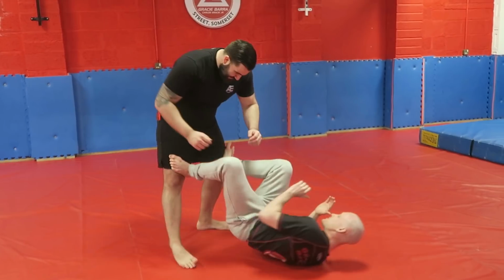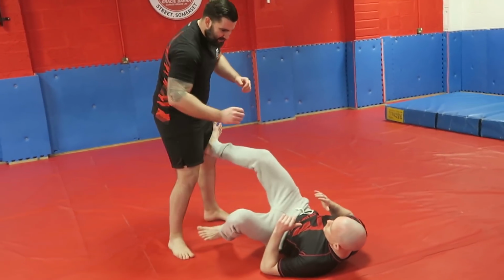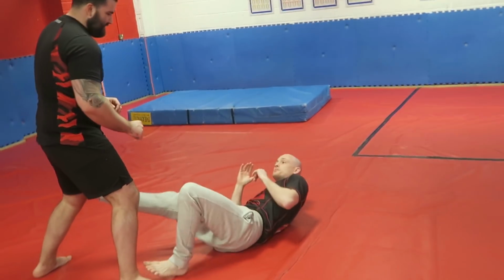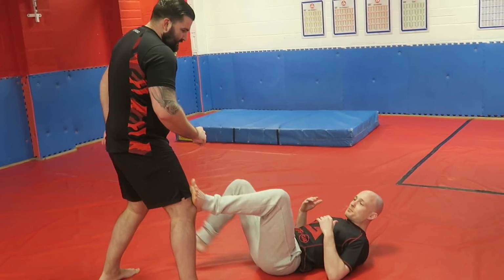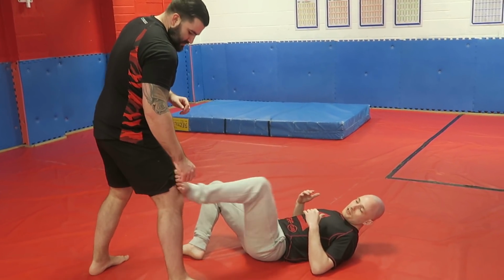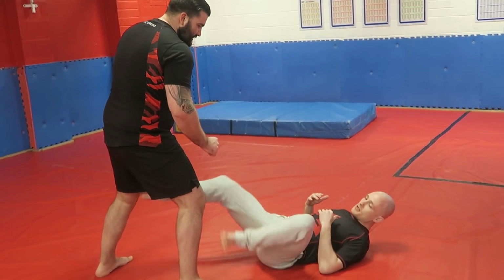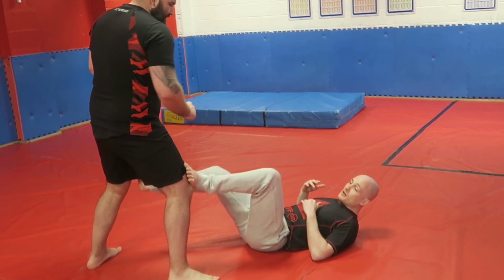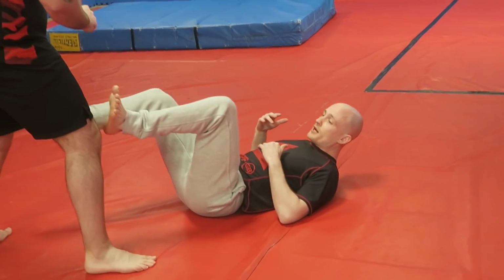So what I'm going to be looking to do now is manage the distance again. Now we've got a few options from here. But with a big guy like Brandon, your best bet is to be looking to tie him down to the floor. You notice I'm putting my feet on his legs, which are going to be controlling his hips. So as he's coming towards me, I'm managing the distance. Now what I can also do here is do what's called an up kick.